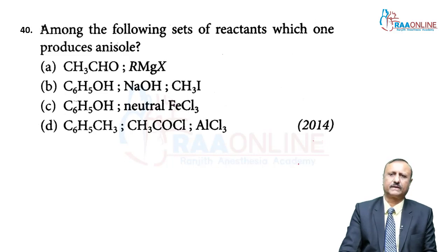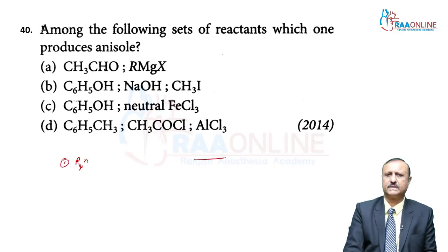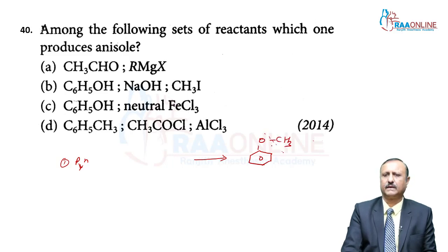Among the following sets of reactants, which one produces anisole? It means the product is anisole. My dear students, the concept is this. First of all, you can write the reaction. What is the formula of anisole? This is OCH3, called anisole. It means you get one part phenol and a second part CH3 group, and you get anisole. Here you can see the reaction.